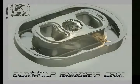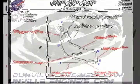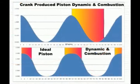The Dunville engine has a more ideal dynamic because of its constant acceleration cam. Unlike the crank, a cam is not disadvantaged by poor geometry. This allows the combustion to take place in a more or less constant volume, like the theoretical ideal. This diagram shows the motion in time of a piston moved by both a crank and our cam. The cam's long dwell time permits combustion to take place while the volume is held more or less constant.